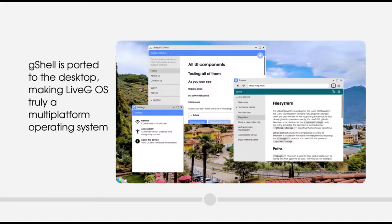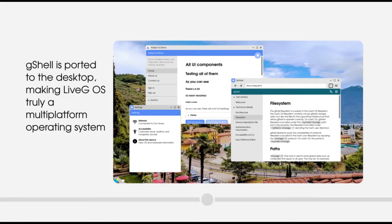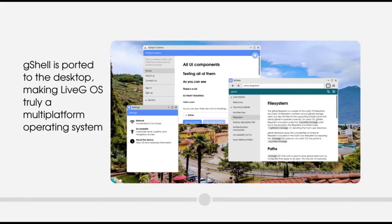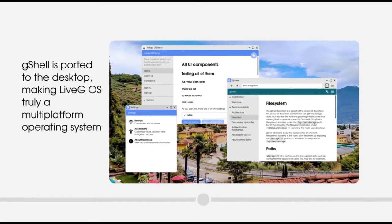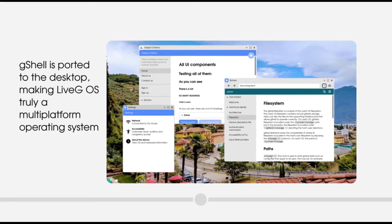During July 2022, we worked to get G-Shell running on the desktop to make our plans for LiveG OS to be a multi-platform operating system become viable. We announced this development in our second episode of LiveG Showcase. And also during this time, the LiveG website is overhauled quite a lot and is built with the third generation of AdaptUI due to high demand.